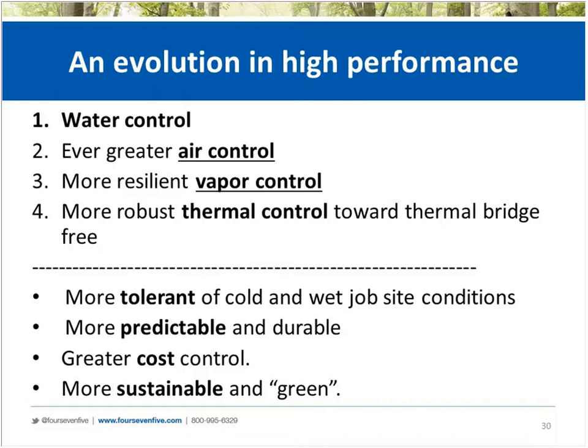They get thermal control, but they don't realize that air and vapor control are actually more important in high performance. Then we look at the materials, which need to work well in cold and wet job sites. We need things predictable. We need things under control in terms of cost. We can't be spending a lot of money. We actually want to save money in this and build high performance. And we want greater sustainability. We want things to be green overall. So let's dig into each of these aspects as we go through.